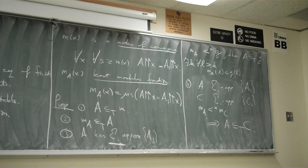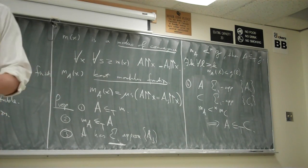So from this you can see that this notion of least modulus is very useful for CE sets, and you can also imagine it being somewhat less optimal for non-CE sets, but for CE sets it gives you a lot of useful information.